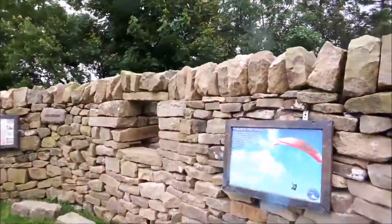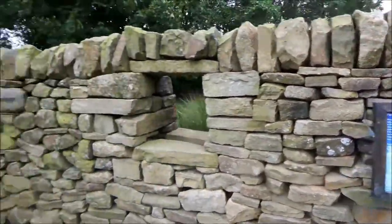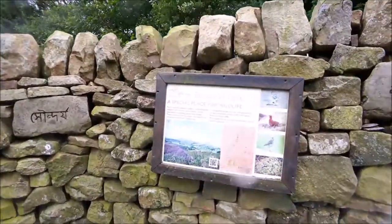As you can see, there's also quite a bit of hang gliding going on here, and it's a wildlife place as well.